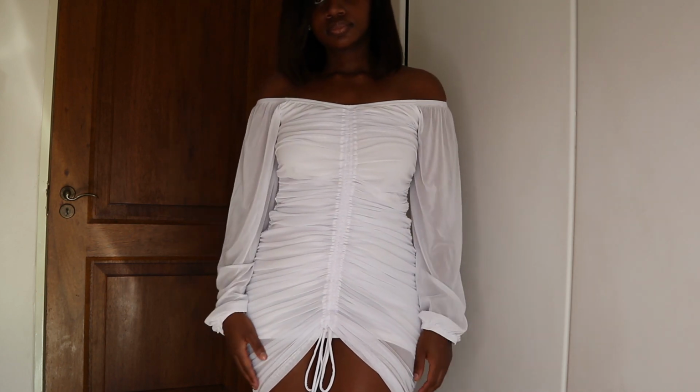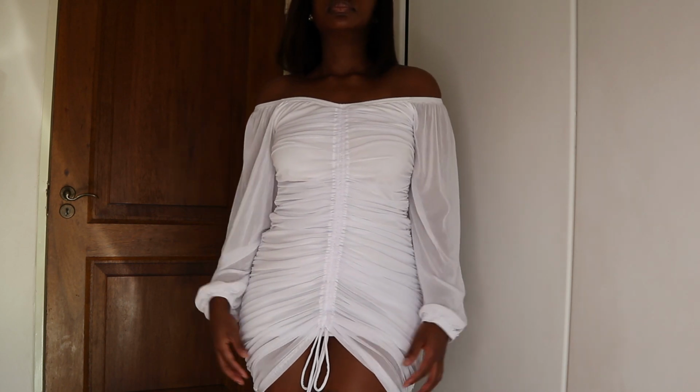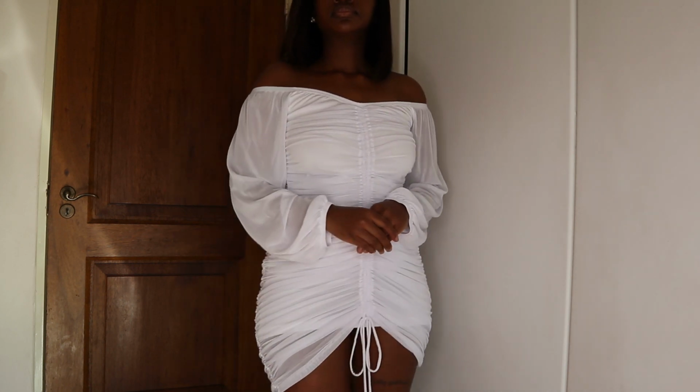I know that the style is everywhere. It's on Fashion Nova, it's on Pretty Little Thing, it's on Boohoo, it's everywhere. So for the price that I got it for, I feel it's decent. I'm still on the fence about it. I'm not quite sure about it, but we'll make it work.